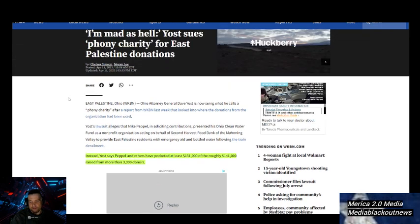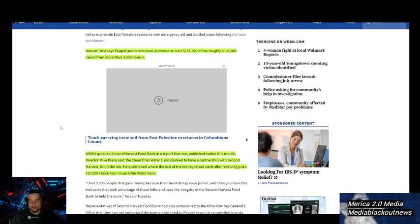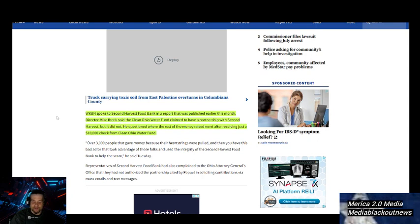The Attorney General in Ohio said that Papel, I believe it's not like Papew. You guys remember what cartoon that's from? They said that he allegedly pocketed $131,000 of the roughly $141,000 raised from 3,000 donors. You guys know some of what I used to cover in the past. A lot of some of you guys. This sounds like some restoration movement stuff.